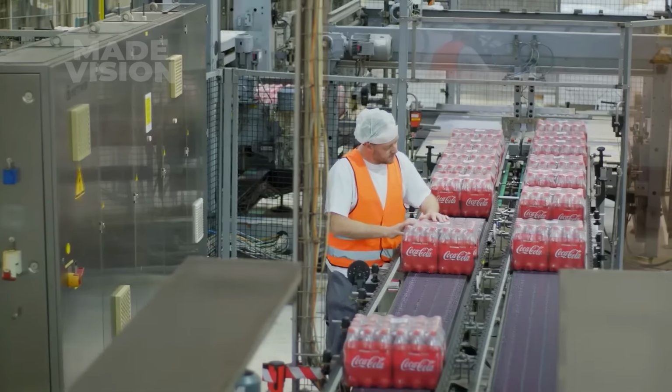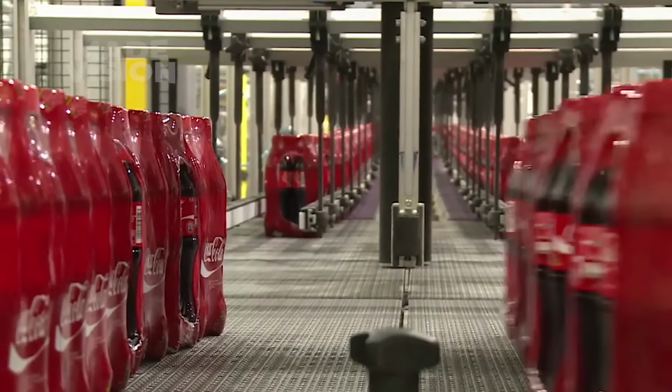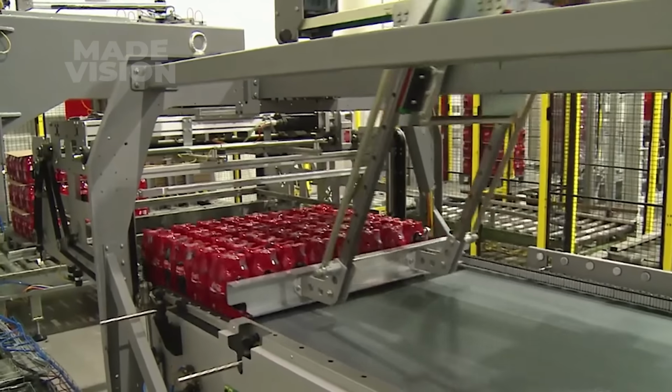The bottle cases are then sorted and stacked by automated systems. This step ensures everything is organized and ready for loading onto pallets. Efficient sorting means quicker, smoother deliveries to stores, keeping shelves stocked and ready for you.